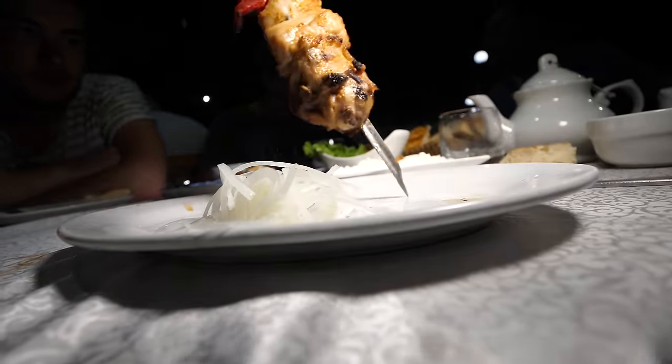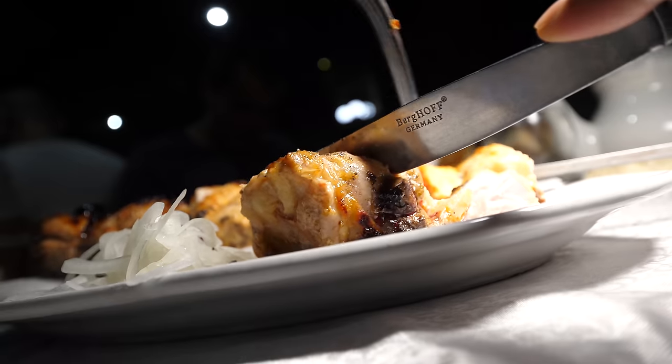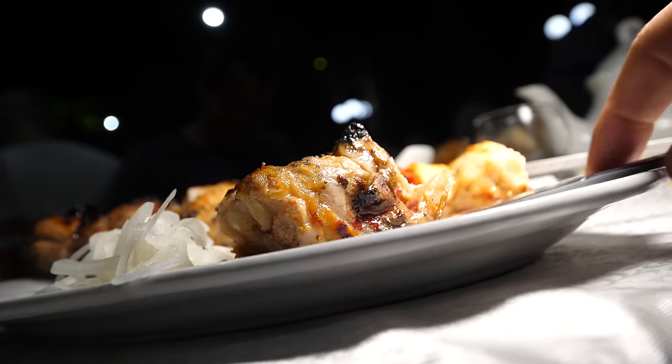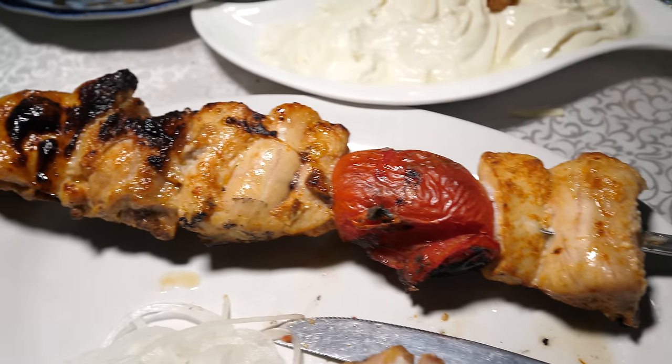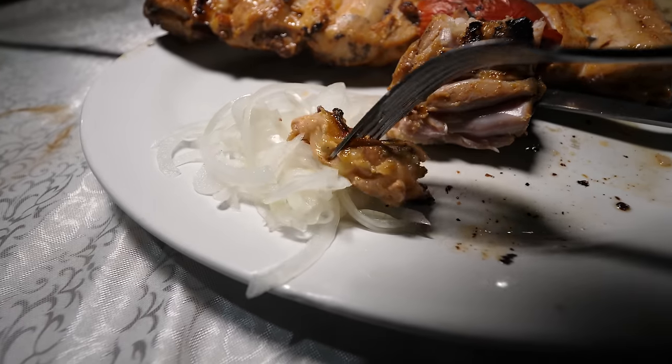The final dish that we're eating tonight is a kebab, a chicken skewer. It's like full pieces of chicken which are just on the kebab, roasted. There's some tomato on there. It smells really good. Oh yeah. Oh, it is really good. It's kind of salty, but really, really juicy. And it has a very bouncy texture to it.